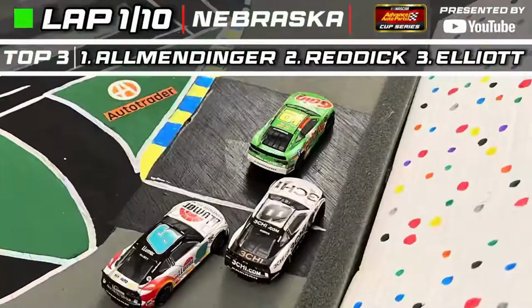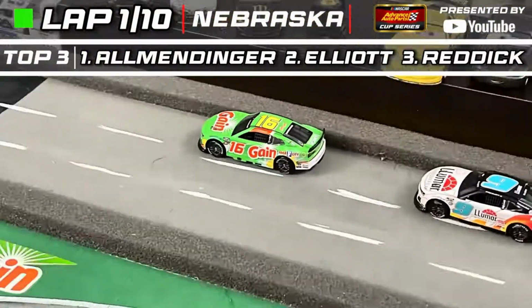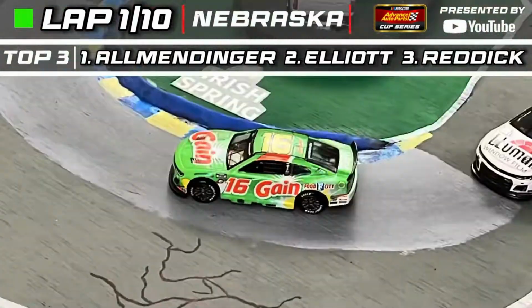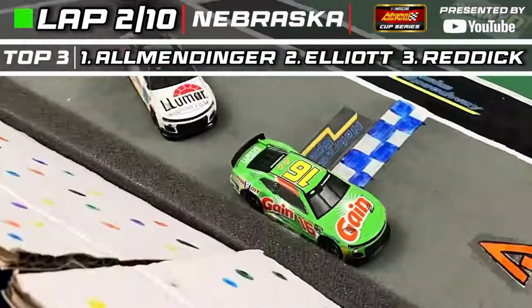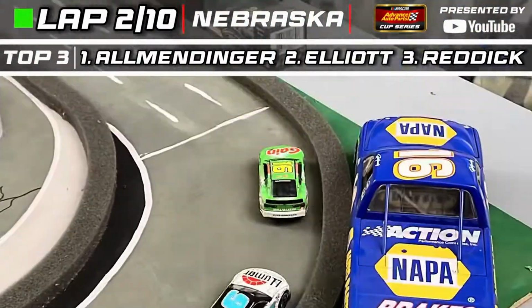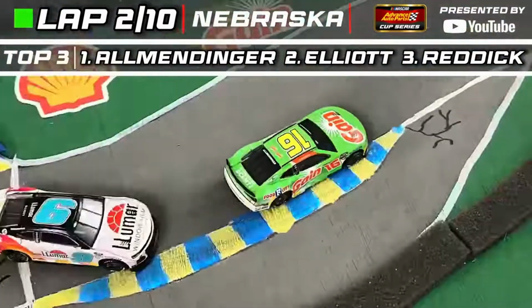At the number 5 spot, I have AAPCS's Nebraska track. It is a track he made that is an oval, but also has a roval section. And right now, the video that's playing on the screen shows the roval section, which is very unique with its curbs that pop up. And it's a very cool idea to make your own little complex of a track that has an oval and a road course.